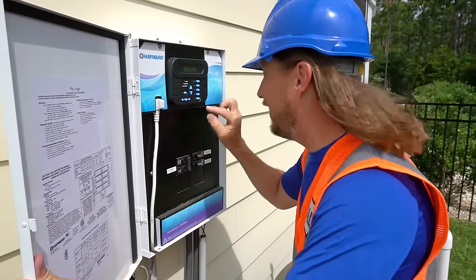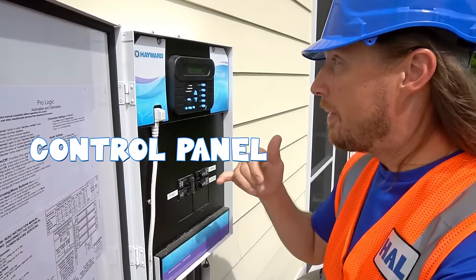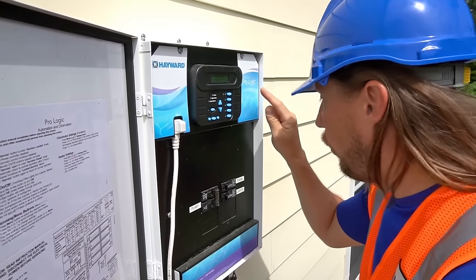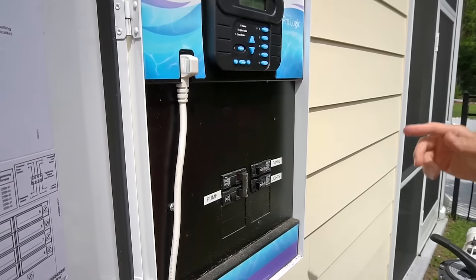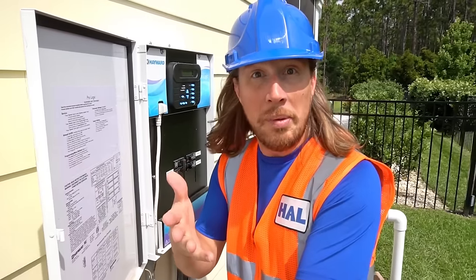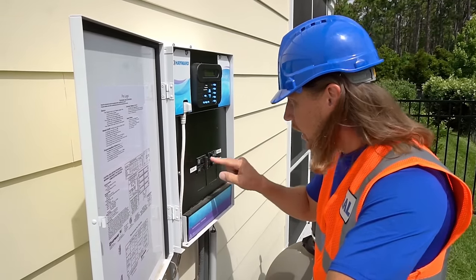Oh, my friends, check this out. This is the control panel for the pool. It operates so many different things. Oh, it's got a heater, and we even got some switches for the lights. The pool has lights. Oh, that means if you want to swim at nighttime, you can swim at nighttime. Oh, and those switches operate the pump.